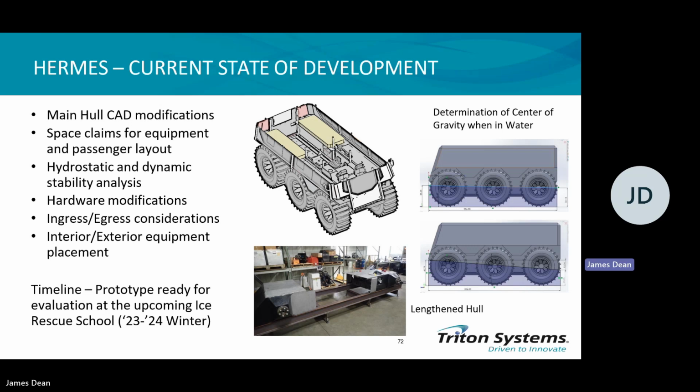So currently we're deep in the design phase of Hermes. We just finished the required hull extension modifications and the details for the new engine and jet drive. Yeah, there was a question that came up to repeat the base vehicle. The base vehicle is the Fat Truck from Seal Motors. Thank you for catching that, James.